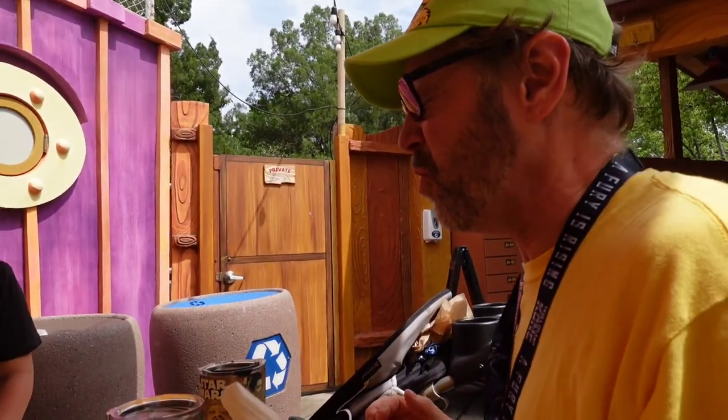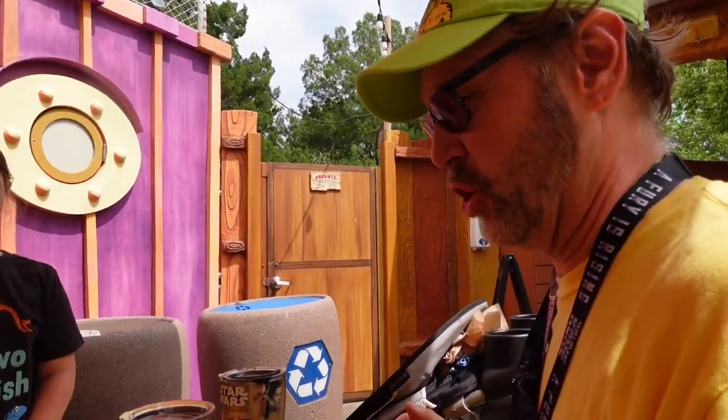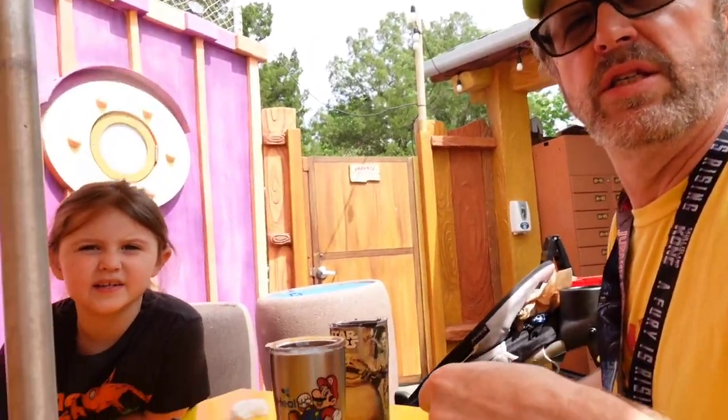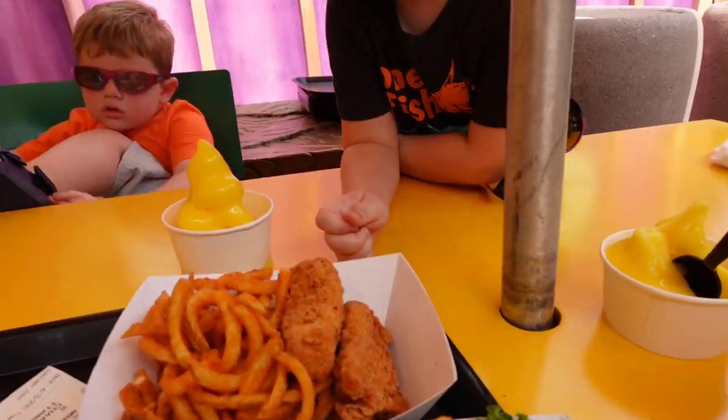How's the Dole Whip? Ooh, very tangy. It's good, I like it. Let me try a bite. Mmm, very sweet, very good. I don't remember a Disney Dole Whip. We're gonna have to compare. Creamy. This one's just straight up like pineapple.